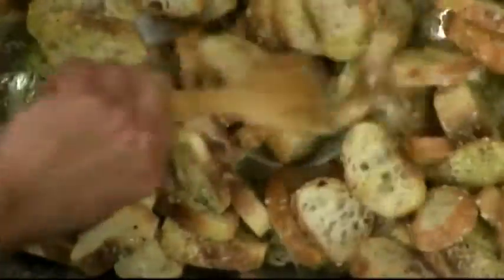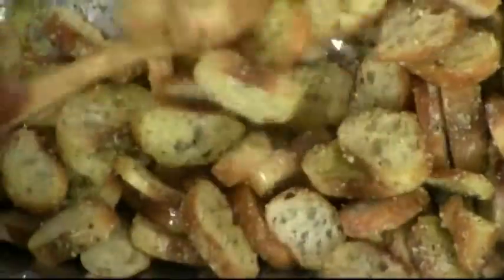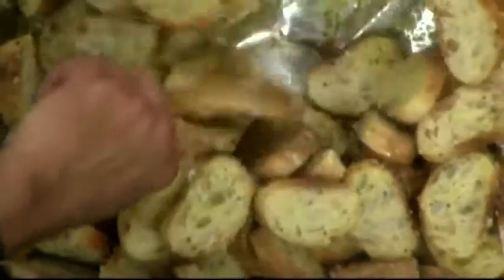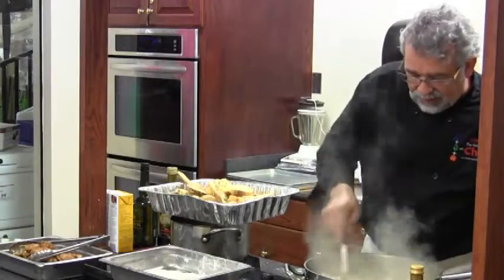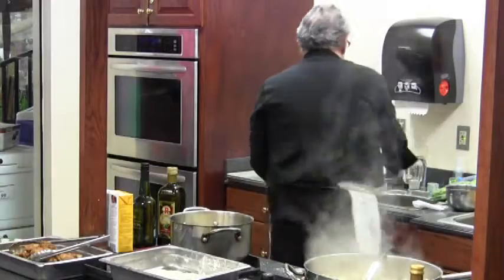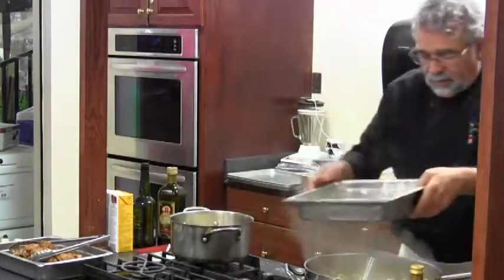All right. Now the rule here with the bread is you just toss it until all the bread is glossy, which means it's had contact with some of the olive oil. That's why I was adding more olive oil. Very nice. Okay, now watch this. I'm going to set this off aside. We're not going to put that in there. I'm going to add some of my flour here.